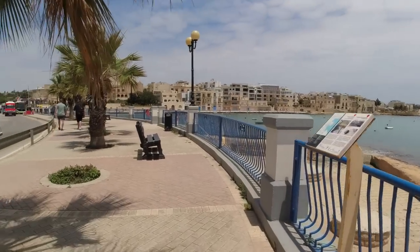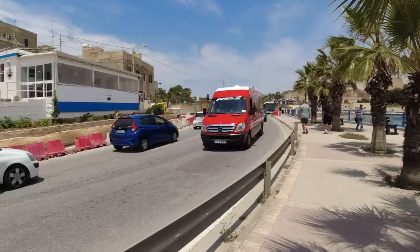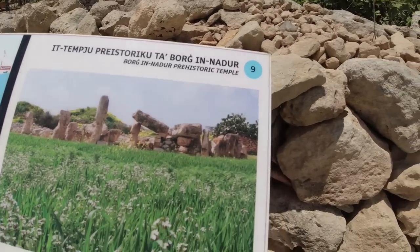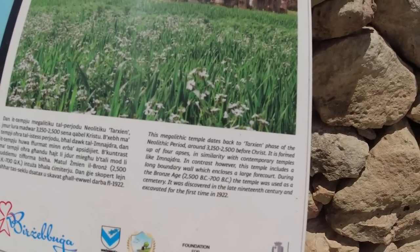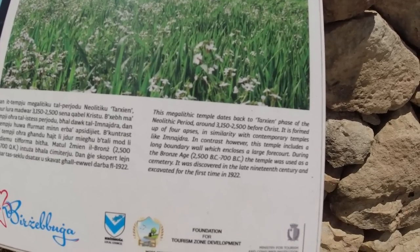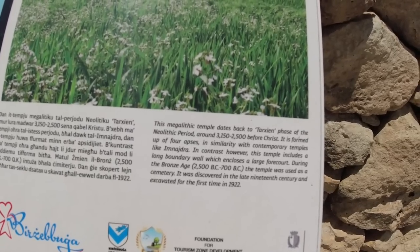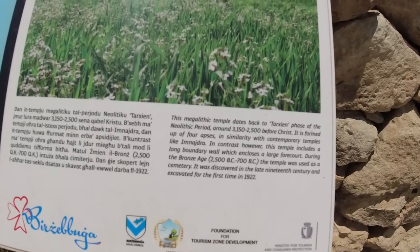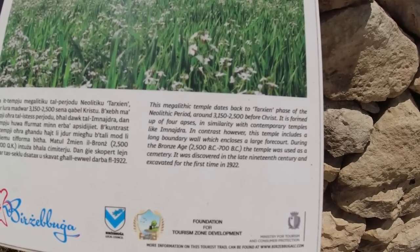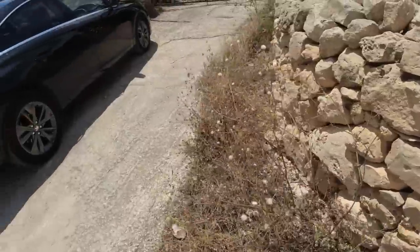still quite interesting. The other ancient site is right over here. Borg in-Nadur, prehistoric temple. This megalithic temple dates back to the Tarxien phase of the Neolithic period, so there are Tarxien temples that I'm planning to visit next, around 3100 to 2500 BC. It is formed of four apses, similar to contemporary temples like Imnajdra, which I also went to. In contrast, however, this temple includes a long boundary wall. During the Bronze Age, the temple was used as a cemetery. It was discovered in the late 19th century and excavated for the first time in 1922.